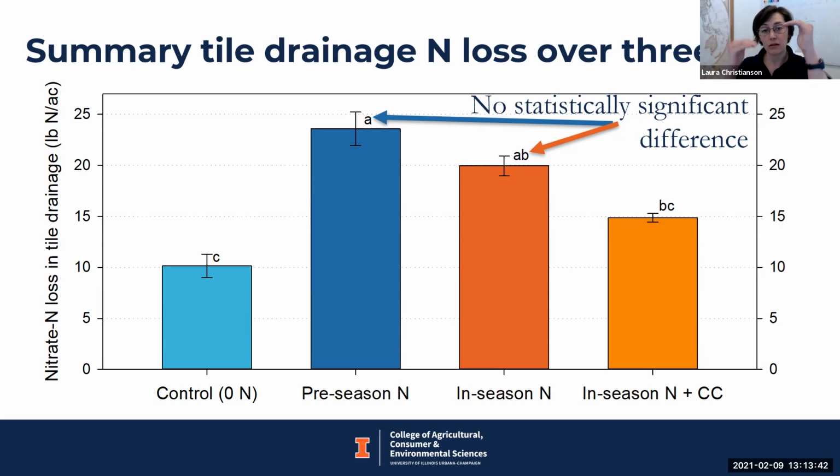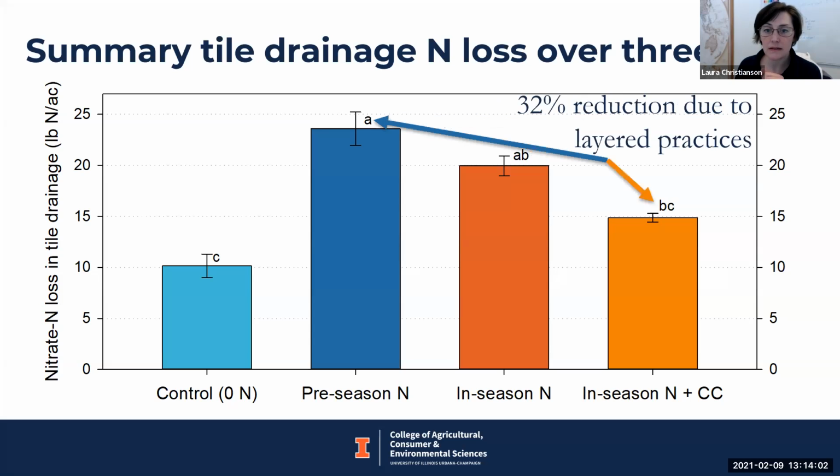And so even though the bar looks different, the error bars are overlapping sufficiently for us to not have confidence to say that there was a statistically significant difference. So essentially, this means that switching to in-season nitrogen application did not significantly improve water quality compared to the pre-season treatment based on the statistics.